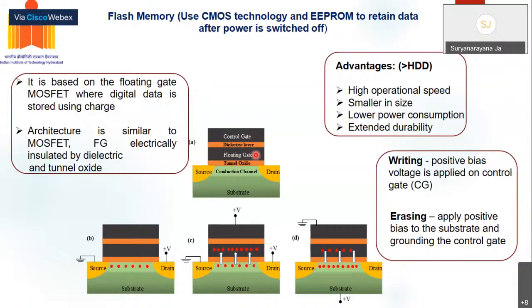information will be written. Okay, so essentially apply the potential difference between the source and drain, apply a positive voltage on the control gate, then some electrons will try to tunnel to the floating gate. Okay, so once the electrons are tunneled, they will be trapped. So this trapping will lead to the writing of the information in the flash memory.